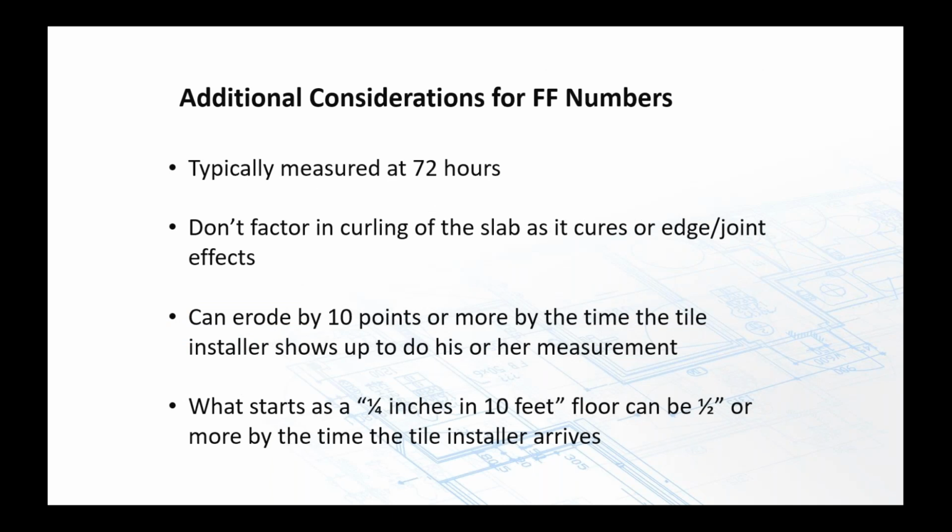A couple other things though, when you consider FF numbers and how that's measured: they're usually going to measure that within 72 hours of the slab being placed. And we all know, as far as our industry and what's required for concrete slabs for tile installation, for direct bonding, you're looking at 28 days before you can install on that slab. Every schedule is different on every job site. Even if it's new construction, this slab could be 1.5 years old by the time you get on it, or they could be pushing you to get on it before 28 days.